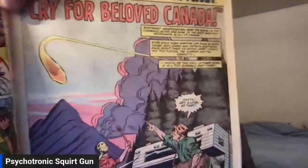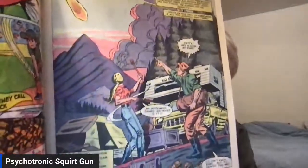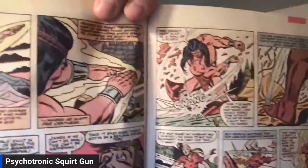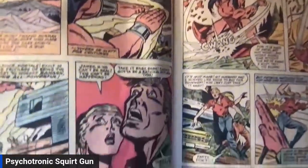Sometimes I mispronounce my stuff. No, Ron Wilson does the pencils. I guess shout out to Metarog. He loves his Ron Wilson. I guess Ron Wilson did a lot of these Marvel Two-in-Ones. I guess he's highly underrated. But I figured it would be a John Byrne issue. But hey, no complaints here.